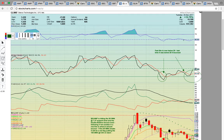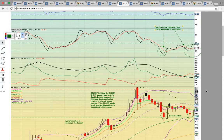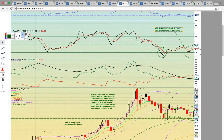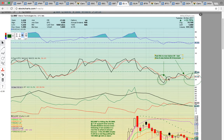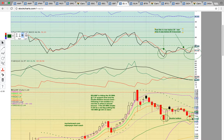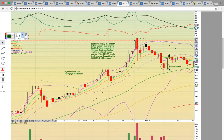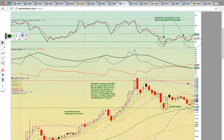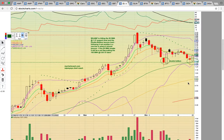Okay, let's look at GLNNF. This stock had a nice bounce today. These annotations are old. This is a chart we've been working on. But as I showed here, when Fasto gets below 20, it tends to bounce, and that's exactly what happened here. Once again, history repeats. Basically, the bottom line is it's got a double bottom going.